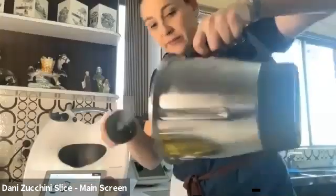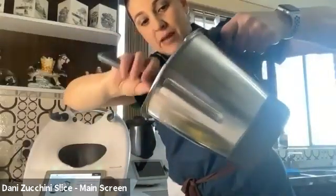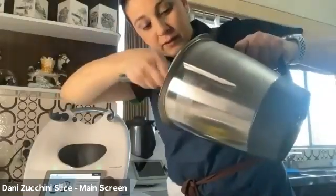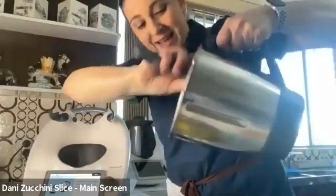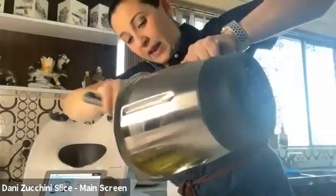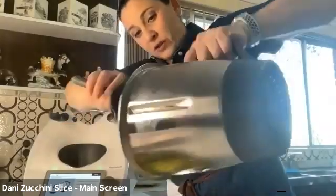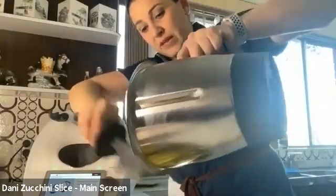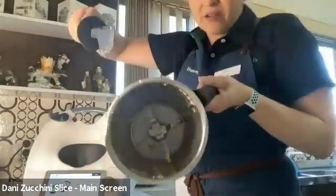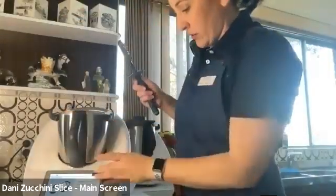Why don't I do it this way? And always go in a clockwise direction so you don't damage your, oops, I'm going anti-clockwise, whoops. So you don't damage your blade, your spatula, sorry, because the blade is sharp on one side and flat on the other. So you can do your mixing in your Thermomix. So look, I haven't completely cleaned it, which is fine because the recipe doesn't tell me to do that.